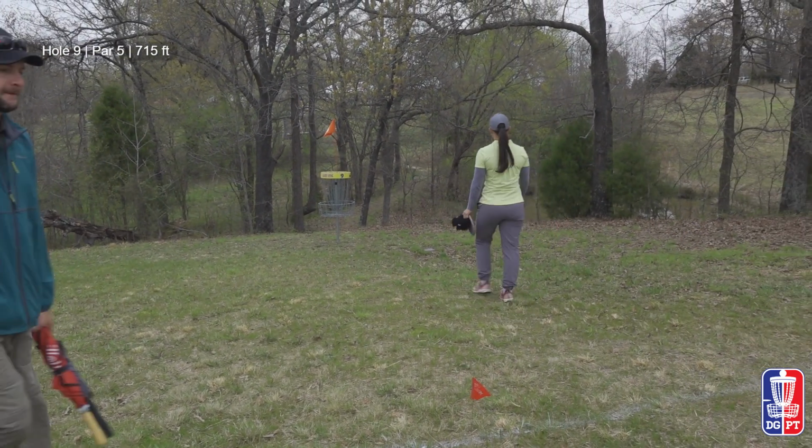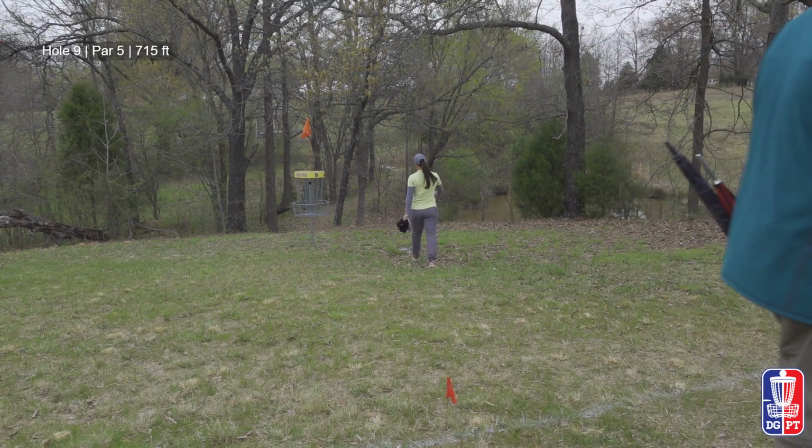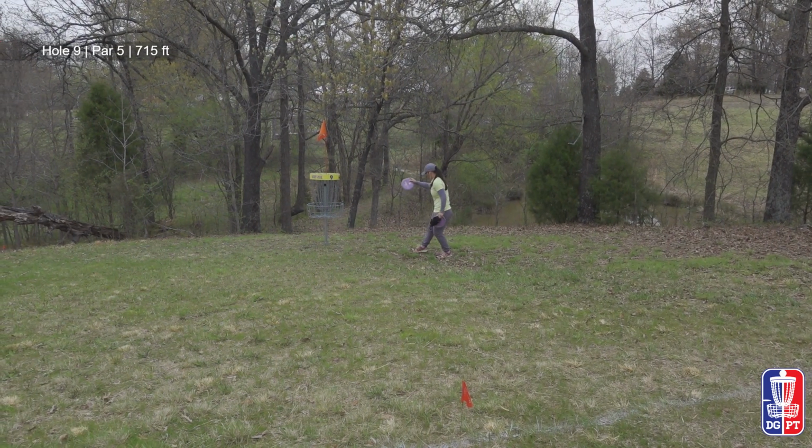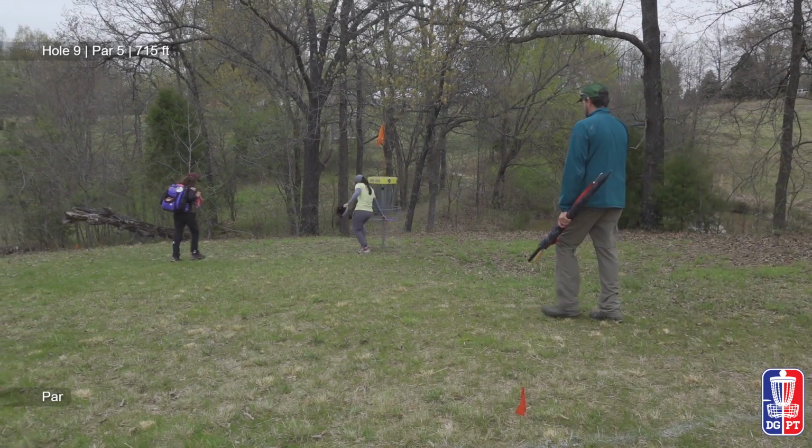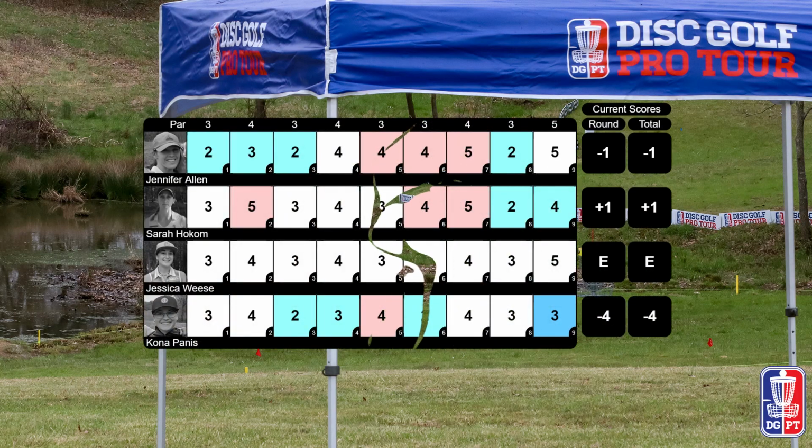Two eagles on the day, seven birdies, and six pars. So maybe a little bit of a tweener hole, at least for this round on this day. Yeah. With that eagle, Kona Panis makes up two strokes to go to four under for the front nine. She leads our feature card. We'll catch you on the back nine.